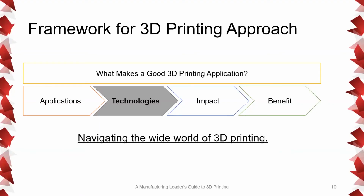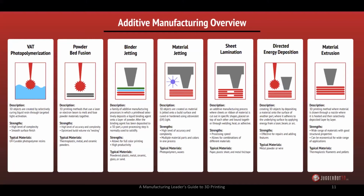So after we identify what seems to be a good application for 3D printing, we have to find the right 3D printing technology stack to implement. There are actually 7 different types of 3D printing techniques recognized today, and many contain multiple sub-techniques. So moving left to right, we'll touch briefly on each one. Printers that make plastic parts by using light to cure photopolymers often fall under the vat photopolymerization umbrella, including popular sub-techniques like SLA and DLP printing.